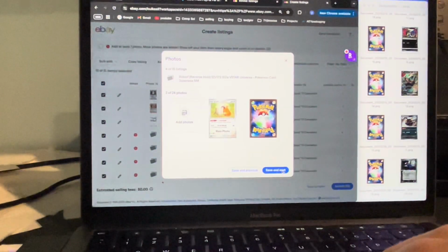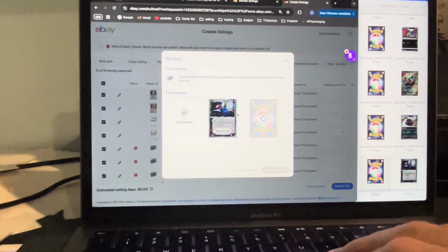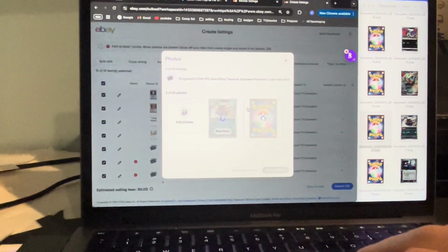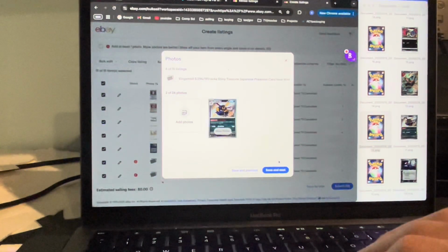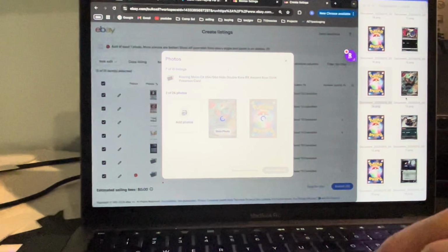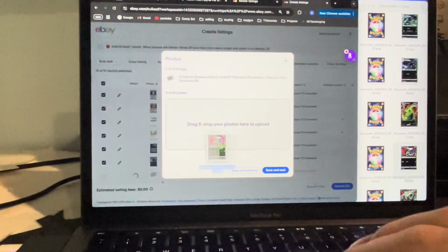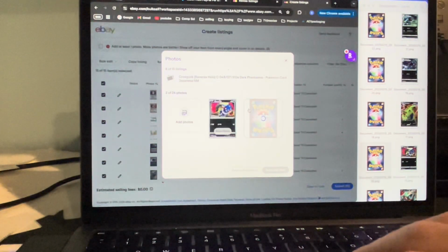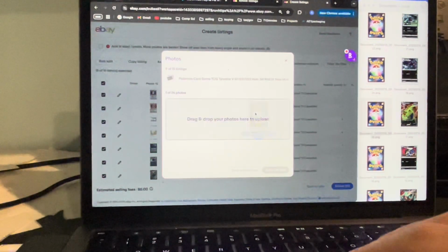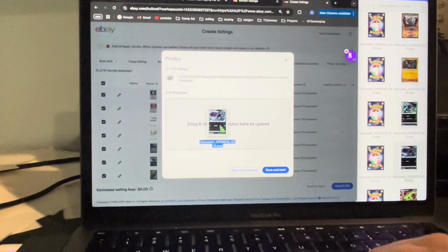And for a 15 card bulk listing, it's not a big deal, but if there's like 100 different cards, it could take a long time. So you need to understand how important that part is. And then yeah, basically I'm just importing them all. So if you want to skip ahead again, feel free to do that. I just want to show you guys the full process so that you see how quickly it can be done in real time.